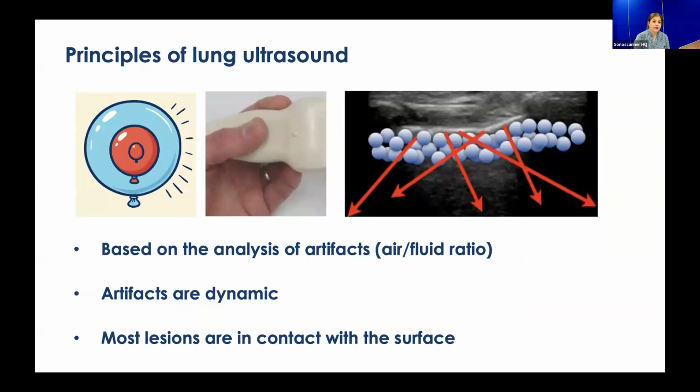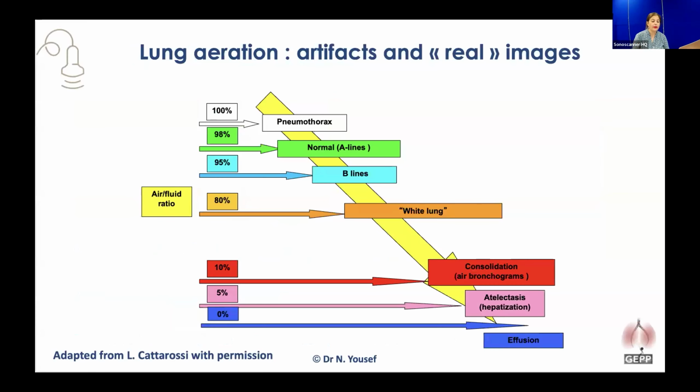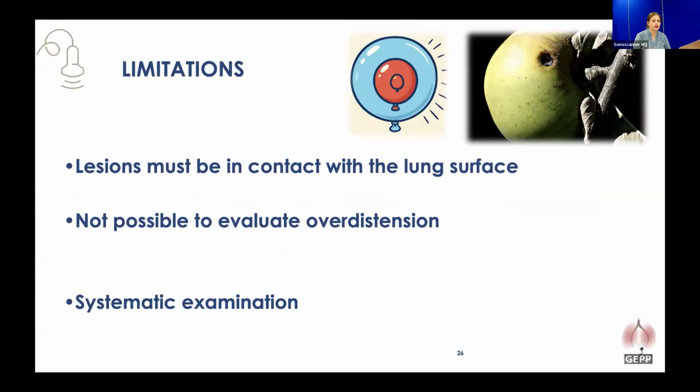Well, the ultrasound beams will go as far as they come until they come to the intersection between the air and the fluids in the lung. And this will generate artifacts, dynamic artifacts that we'll be able to classify, which will give us an idea about the aeration of the lung, because the images we see on the screen arise as the result of the ratio of air and fluids in the lung. And being able to know these patterns will give us insights into the underlying aeration and the underlying patterns.